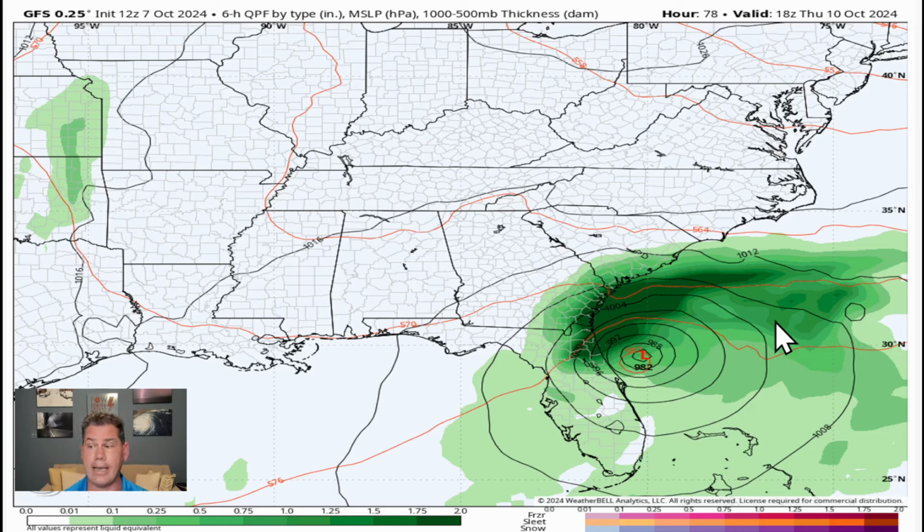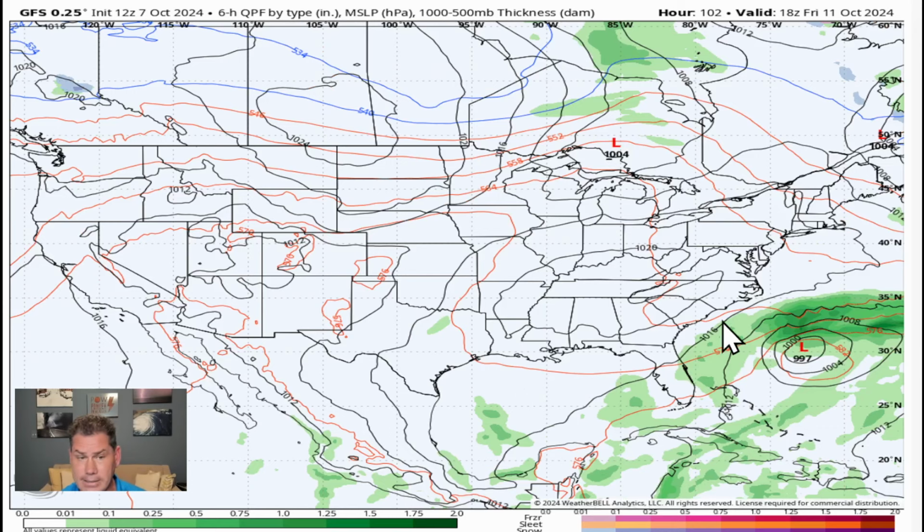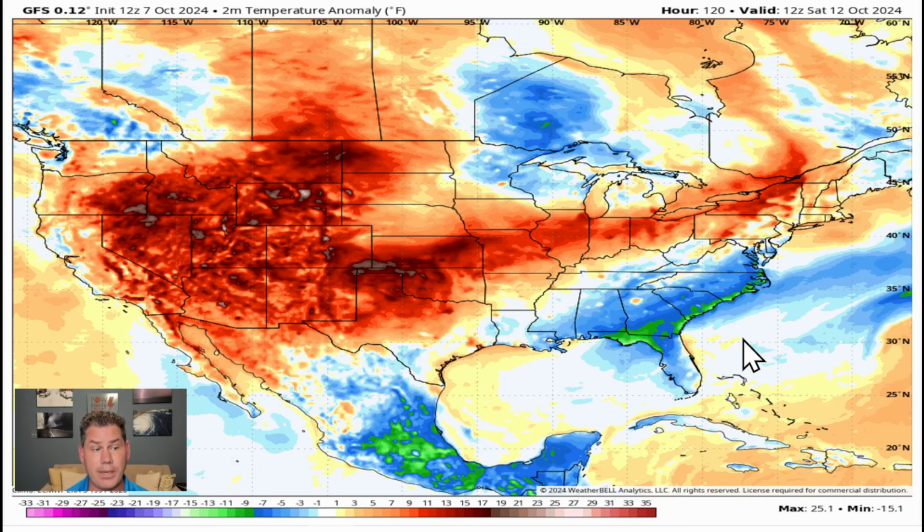By the time we head into your Friday time frame, it's continuing to move off the coast of the Atlantic. So it's mainly going to be a Florida impact with some outskirts of Georgia as well as South Carolina. Other than that, most everywhere else is going to be fairly dry and warm for October standards, as that Pacific jet stream continues to remain alive and strong, pumping in that warm air from the west. And that will continue through the week ahead.